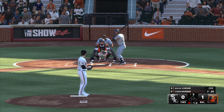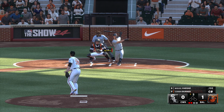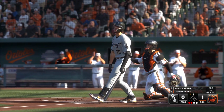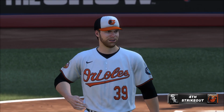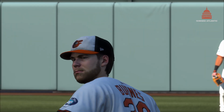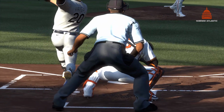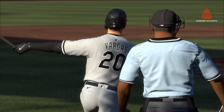And now here is Miguel Vargas. And down on strikes. Two away. Well, that's a curveball that I'm sure he wants back at the plate. Two strikes, the sort of pitch you're hoping for, a bit of a mistake, and I'd say in a very hittable location, but clearly the break was enough to get him to swing through it.